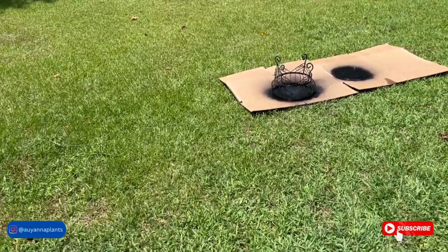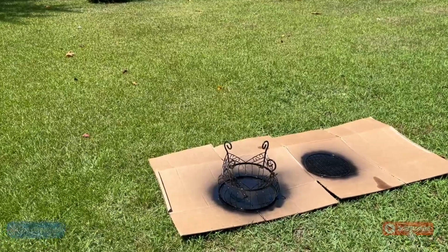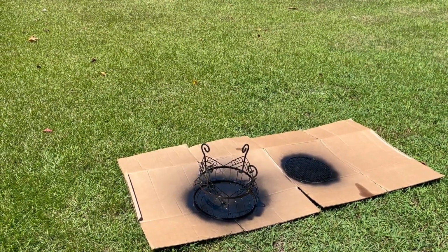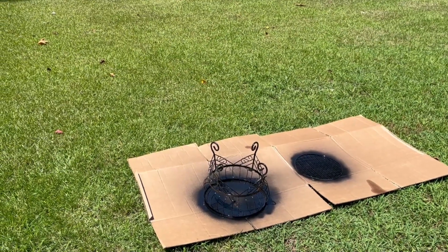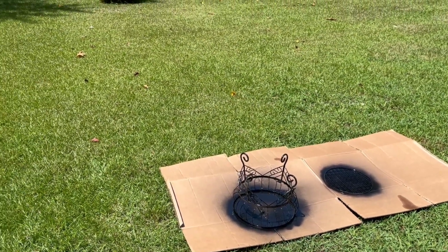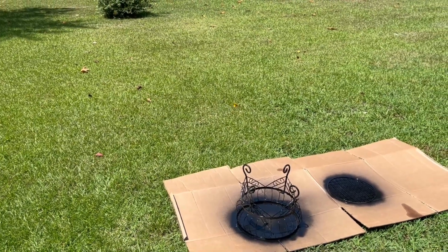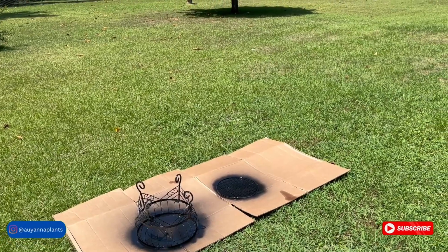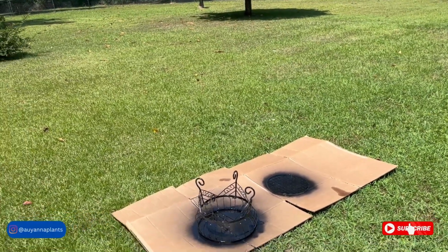It's just a standalone one. I may put it on the front porch step. I'm not sure. Let me think about it, because oftentimes when I'm doing stuff, certain things will just come to me and I'll be like, oh, I'll put it right here. So I'll let you see the end result of where I'm going to put it and what I'm going to put in there temporarily.